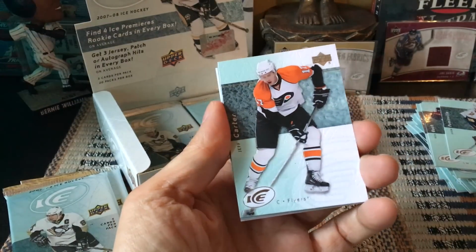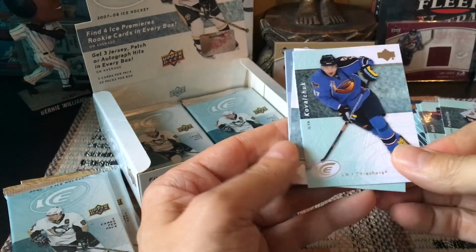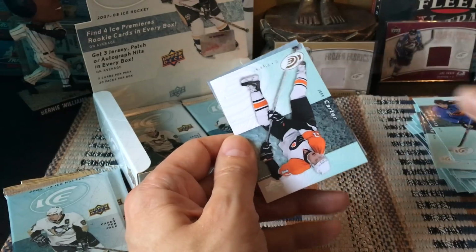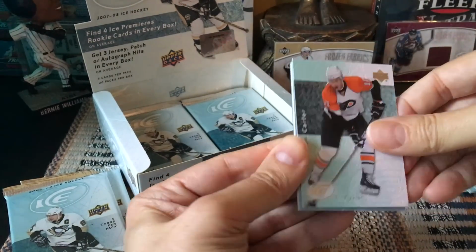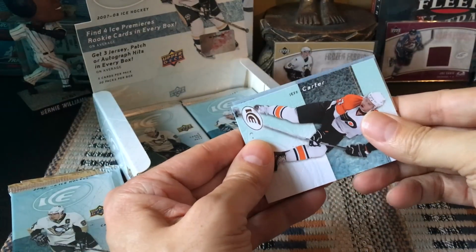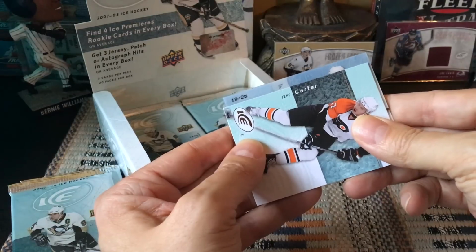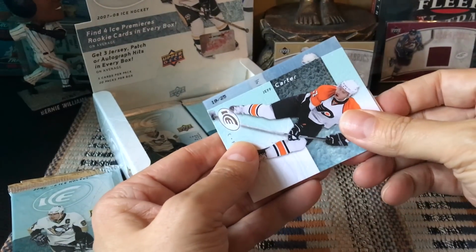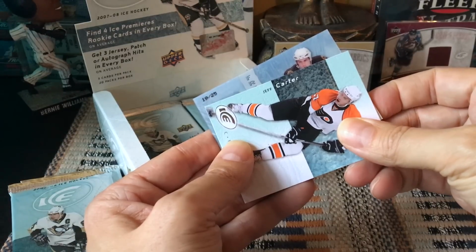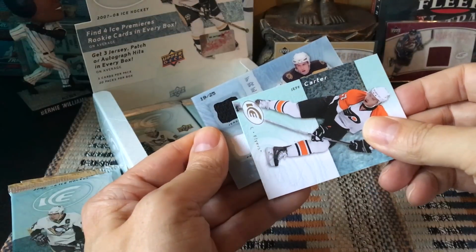And we hit something here. I'm not sure what it is. So let's see. We have an Ilya Kovalchuk. We have a Jeff Carter. And then we have something, and I'm not sure what it is. Oh, it's numbered to 25 only. So this is a parallel of some form or fashion. And are you kidding me? Don't tell me it's Milan Lucic again. I think this is Milan Lucic's rookie card of some form or fashion.